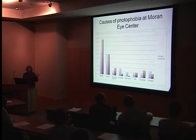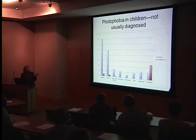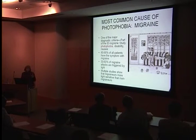That's a Parkinsonian symptom, depression. And we looked at children, and children, by and large, did not get diagnosed for the cause of photophobia, although migraine and dry eyes were still the most common. So the most common cause of photophobia in general is migraine. And migraine has photophobia as one of its key features.